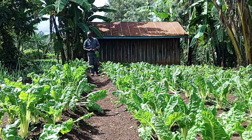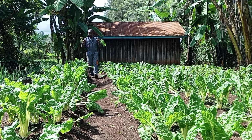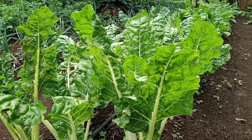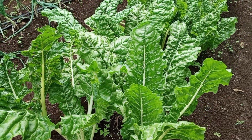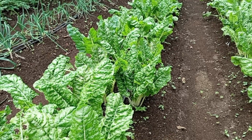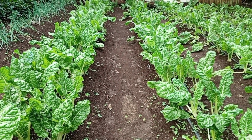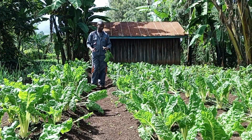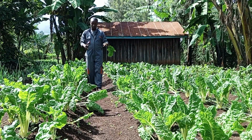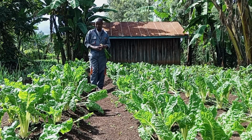So spinach, as we refer to it here, this is actually Swiss chard, and this particular variety is a Ford Hook Giant. So this is a Swiss chard, but here referred to as the spinach. This is one crop that is very easy to grow, easy to manage, and it can be highly profitable. If the market serves you right and you're able to get everything right, it can give you very good margins.